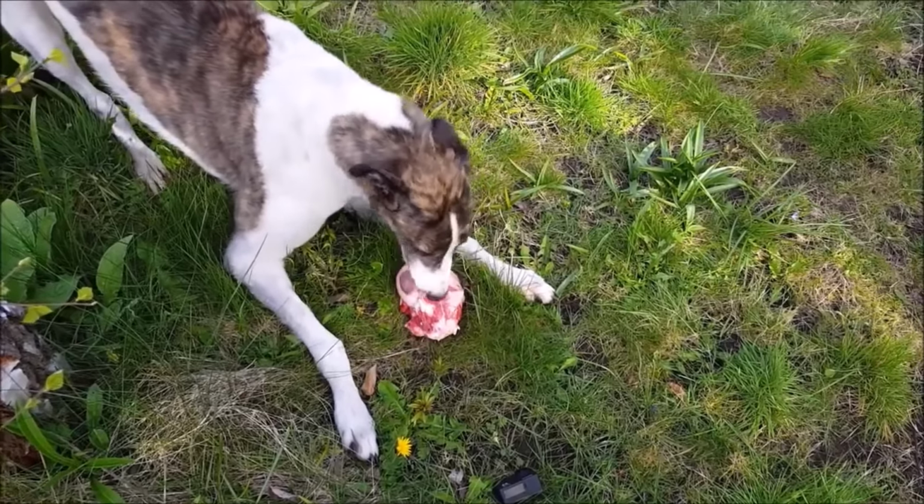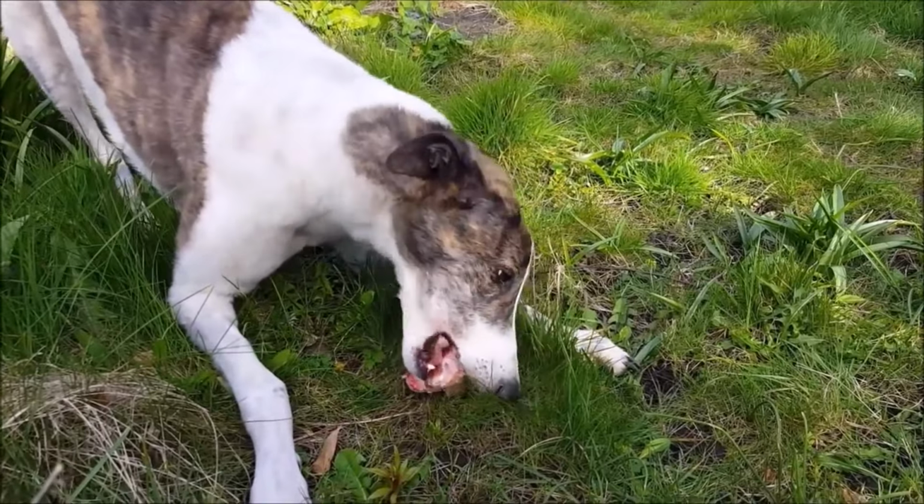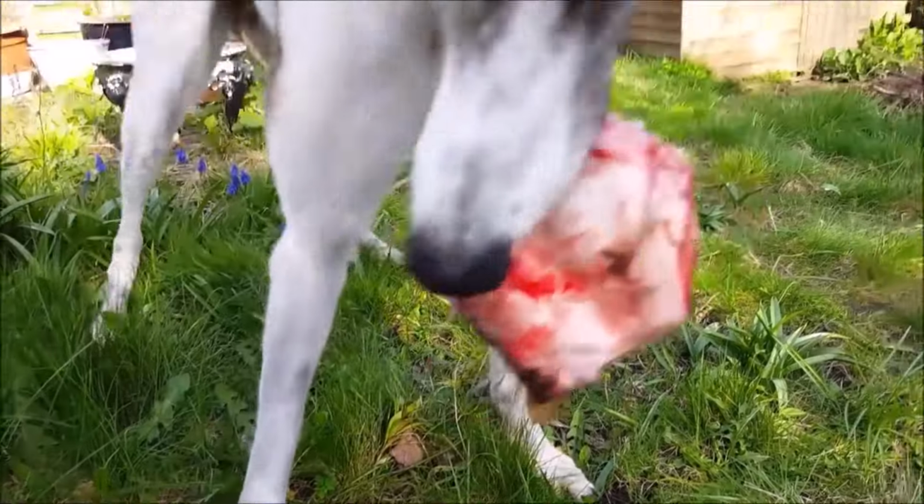In April, Magnus was 5 years old, so for his birthday, he asked for a knuckle bone from the butcher. So we had to oblige.